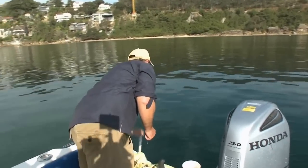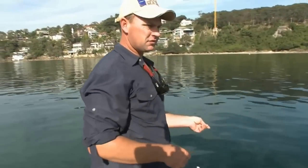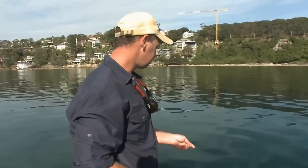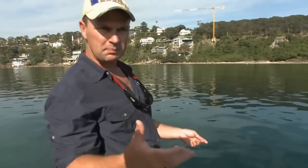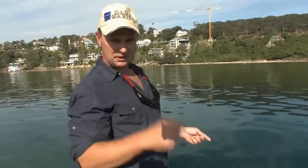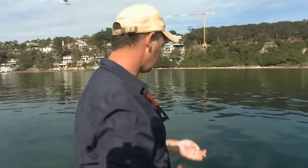We'll come back and fish through here later on, fish plastics through, just jig them across the bottom. A lot of people forget that on the bait grounds you don't just catch bait, bigger fish are always there. So it's almost always worthwhile.